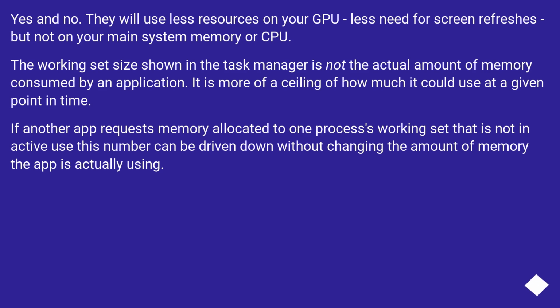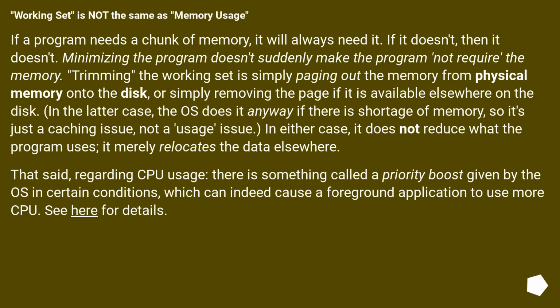If another app requests memory allocated to one process's working set that is not in active use, this number can be driven down without changing the amount of memory the app is actually using. Working set is not the same as memory usage. If a program needs a chunk of memory, it will always need it. If it doesn't, then it doesn't. Minimizing the program doesn't suddenly make the program not require the memory.